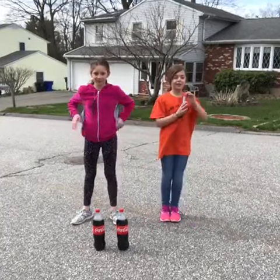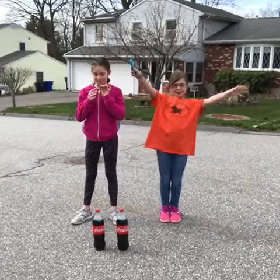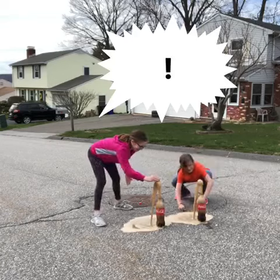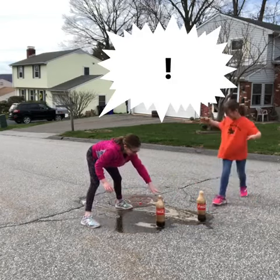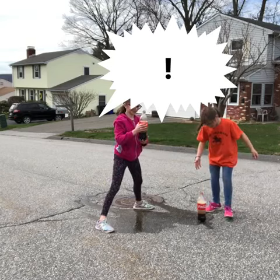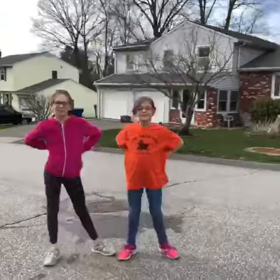Now, let's do the experiment. If you have safety goggles, put them on now. Experimental time! Mentos! It exploded! I want to drink some! Oh my god. Where are the Mentos? Oh, there's one in the middle.